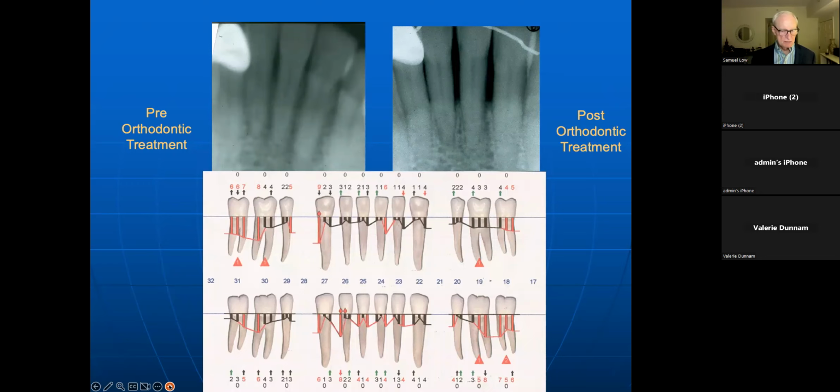This is a patient in my practice. She comes from a small community called Palatka, Florida, which is about 40 miles east of Gainesville. It's a big sawmill town. Her husband owned an insurance agency. What you see over on the left is her 10 years ago, and what you see over on the right is her after orthodontics in 10 years.